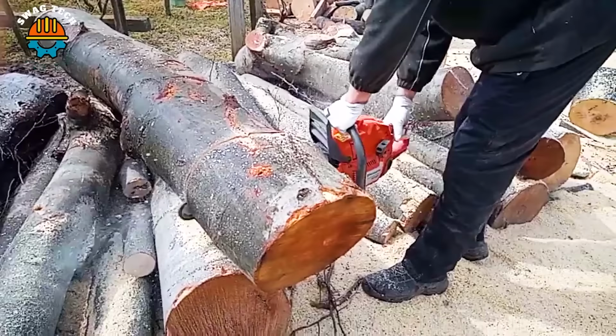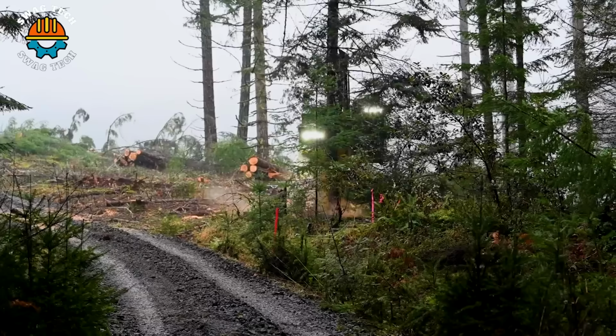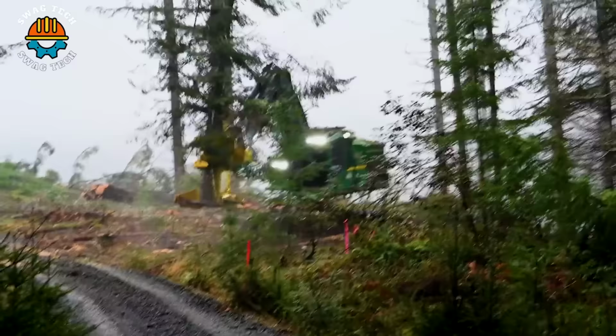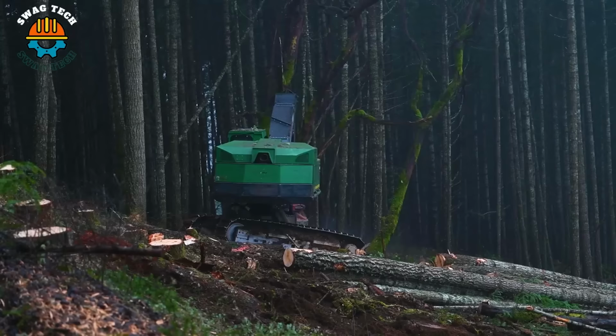In Western Oregon, the John Deere 959DM is propelled by a powerful 330 horsepower engine. This forestry harvester moves through the woods, processing an astonishing 20 trees per minute, with the ability to operate quickly and productively.